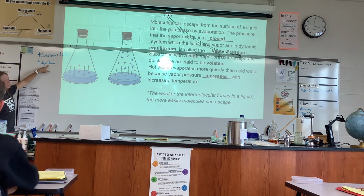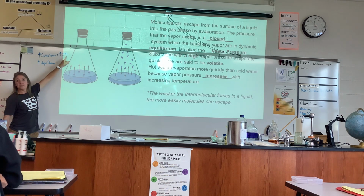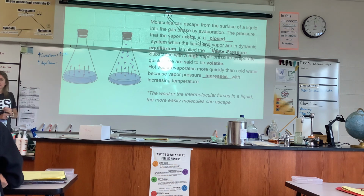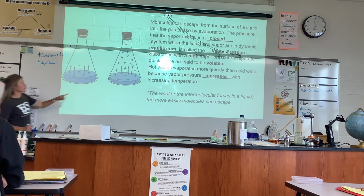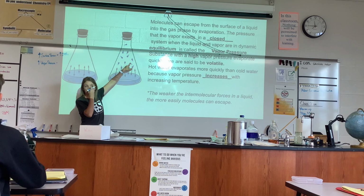So, okay, what's our connection? If something has a high vapor pressure, what is the connection to IMFs? Is it high or low? Show me with your finger what you think. Take a guess. If something has high vapor pressure, there's lots of bouncy balls up here.